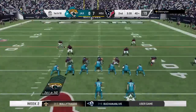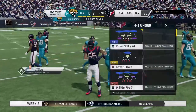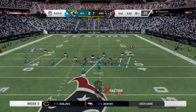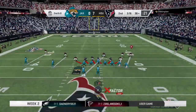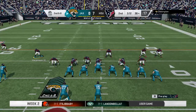Here's another 1st and 10. A shotgun give to Fournette. And he only manages a couple here down to about the 38-yard line. They tried a quick hitter inside, but that one was swallowed up because when they're hoping, those big defensive linemen will take the bait and move laterally and open up a crease that they can run through. Didn't happen on that play.